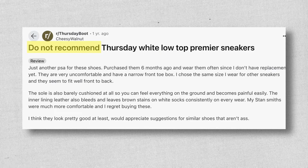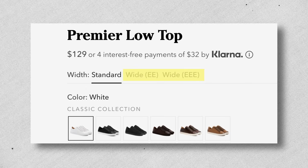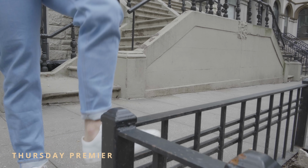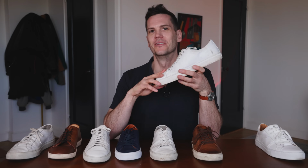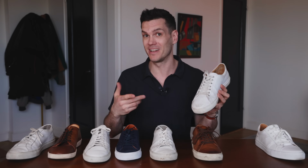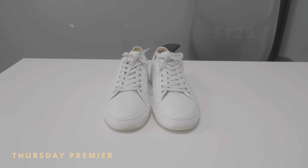I have seen some guys on Reddit though complain about these still being too slim for them. The good news is though, Thursday listened, and since then they've come out with 2 wider widths. So there are 3 widths available for the sneaker, which is like unheard of in this game, except for one other entry on this list I'm gonna get into. But they also do half sizes, which a lot of brands don't do, and they do the widths, and they're really inexpensive, so it's a really solid one too.